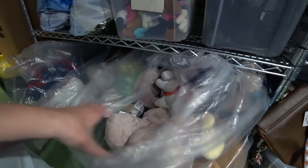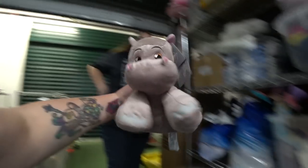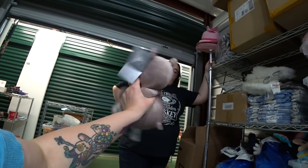What in the world is this? Woo! From It's a Small World? It's a Small World hippo.